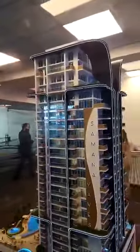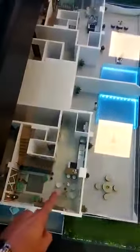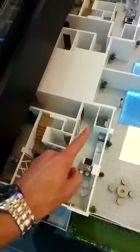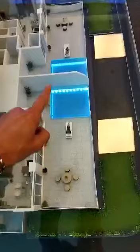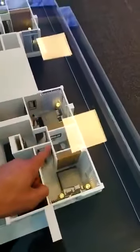Here is the duplex, ground floor, and the layout exactly is going to be here. This is the two bedroom, the ground floor of the two bedroom. You have the living, dining, kitchen, bathtub, and here the terrace and the swimming pool. When you go upstairs, you come to this first floor. You have here one bedroom, the second one with the bathtub.